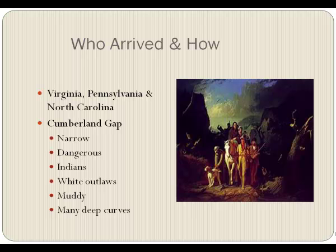It was very dangerous because it was curvy. And around any curve, you could find a group of Indians or even white outlaws. It was also muddy because it didn't get much sun. The deep curves caused you problems every time you turned around.